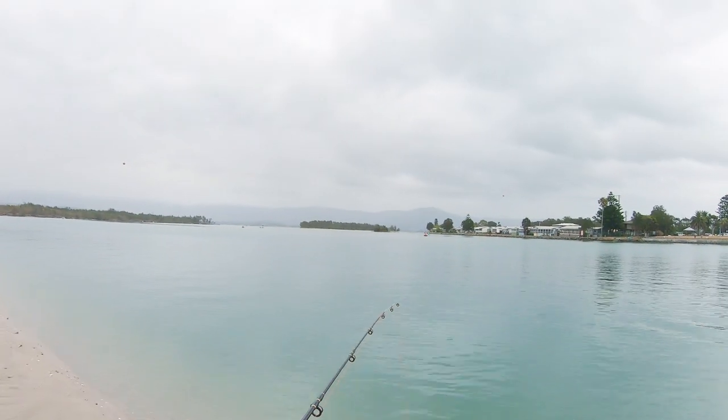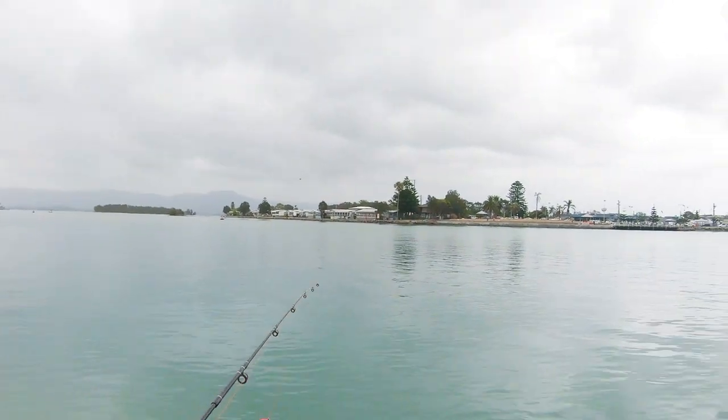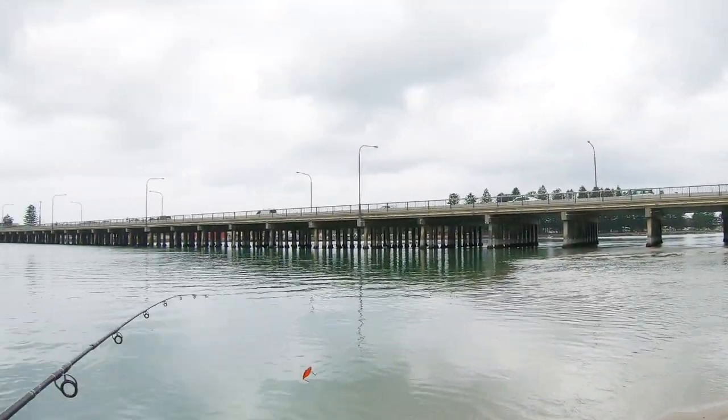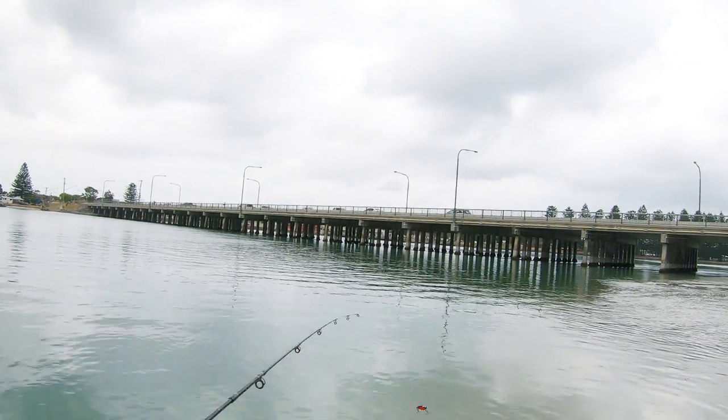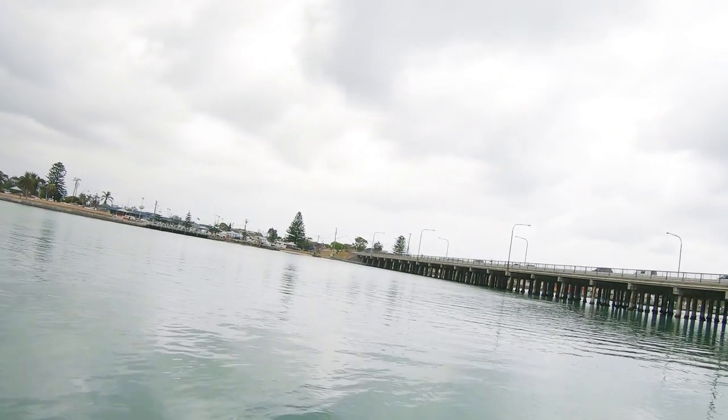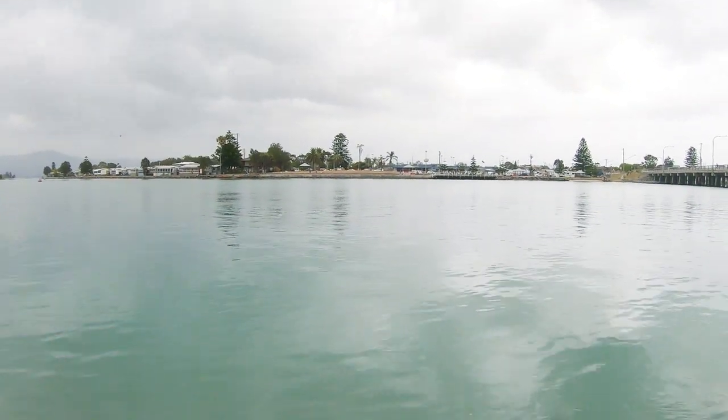Like, we've got some decent flow here. Yeah, it's pretty good, decent flow straight under the bridge. It's channeling in. I've got no idea what I'm shooting for here, but that swims beautifully. Let's give it a crack, eh?